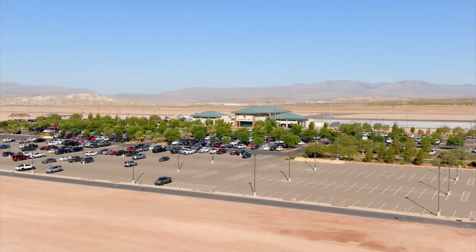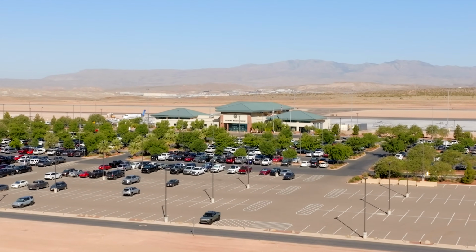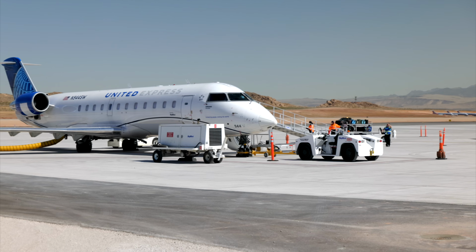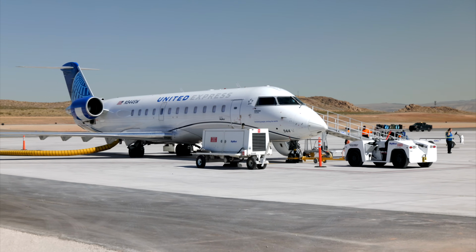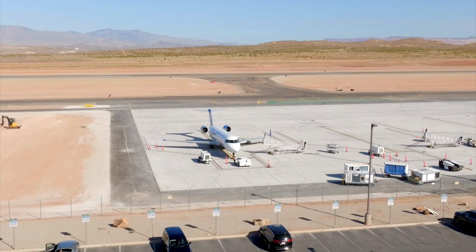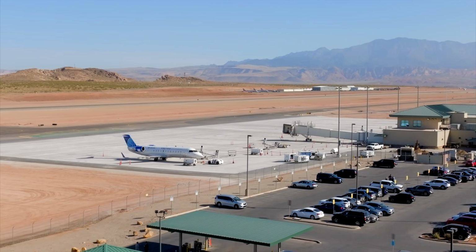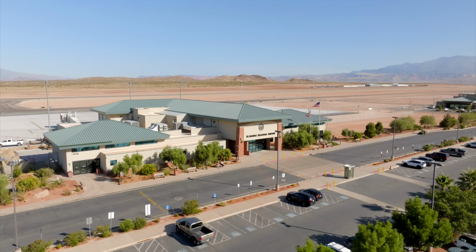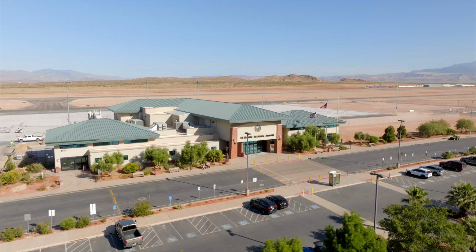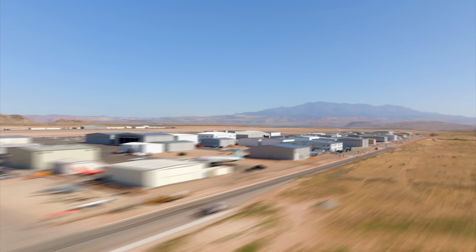We actually just did have an announcement from SkyWest last week that they are bringing back the LAX flight that I know a lot of people are going to be excited about. This will run daily on the United Express flight and will add to the Phoenix, Salt Lake, Denver, and Dallas destinations that we already have, giving us back that connection to Southern California. So this, along with some other potential destinations down the road, is what I'm really excited for here at the St. George Airport.